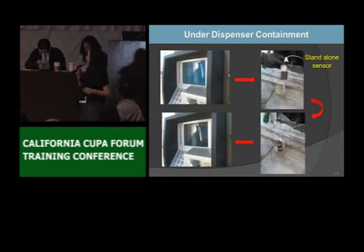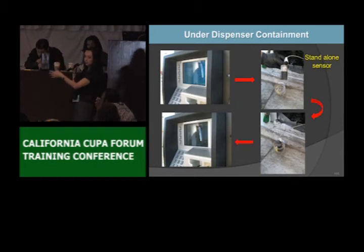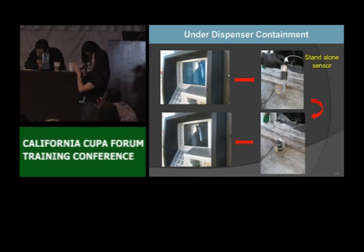And this is the standalone sensor. The picture on the top left shows a screen, the card reader on the dispenser. Normally it's on, right? When you go to get fuel, that's the place where you swipe your card and type in your PIN number. The picture on the top right shows the sensor. That's one of the standalone sensors before being tested, and the picture on the bottom right shows that sensor dipped in water. That should trigger, that should cut the power to the dispenser. That's what we can see on the screen on the bottom left. Now the power went off and we should not be able to pump any fuel.